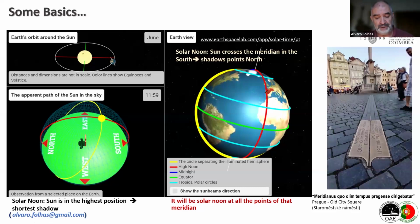We know that at solar noon, the sun is in the highest position in the sky, crossing the meridian, casting the shortest shadow of the day. Portugal is above the Tropic of Cancer. So in that moment, the shadow points precisely to the north, not the magnetic north, but the geographic north. There is a difference of about 1 degree between the magnetic north pole and the geographic north pole.